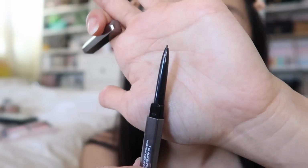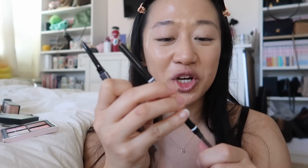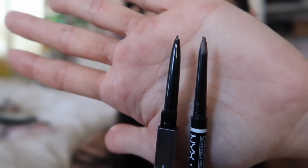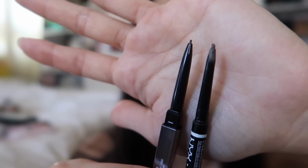Oh my god, when they said micro, they weren't playing around. Do you see how small this is? Just for reference, okay, this was shocking. So this is my go-to eyebrow pencil, and let me show you how micro this is. Do you see the Huda Beauty one? That is literally like a mechanical pencil type of micro. Imagine this is exactly like a mechanical pencil and it breaks off.